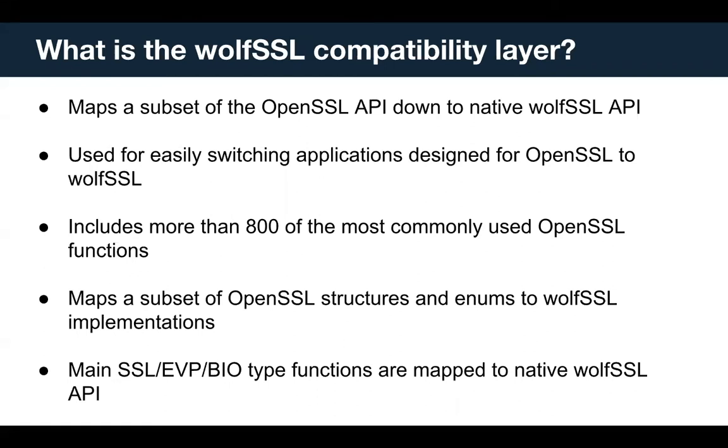Our last release, wolfSSL 4.6.0, included quite a few ports and, as I mentioned earlier, expansion to the OpenSSL compatibility layer. So it's actively being worked on and expanded to make it easier, as we go, for new projects to switch from OpenSSL over to wolfSSL. An example of a few of the crypto APIs supported would be implementations for things such as the EVP and BIO functions.